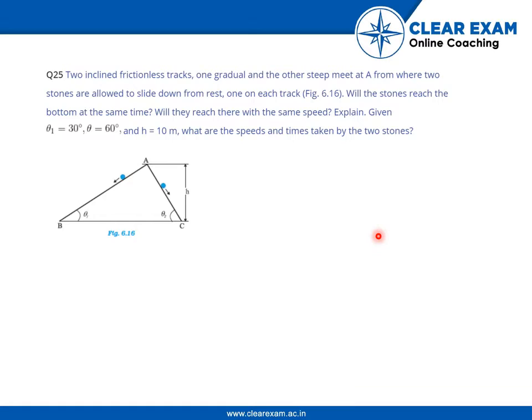Two inclined frictionless tracks, one gradual and the other steep, meet at A, from where two stones are allowed to slide down from rest, one on each track. Will the stones reach the bottom at the same time? Will they reach there with the same speed? Explain. Given theta 1 equals 30 degrees, theta 2 equals 60 degrees, and h equals 10 meters. What are the speeds and times taken by the two stones?